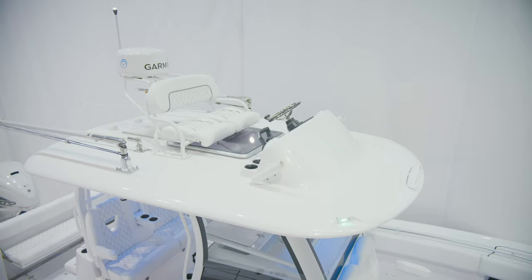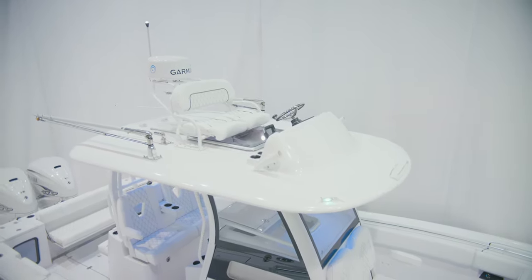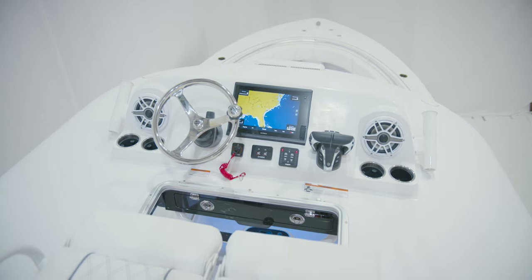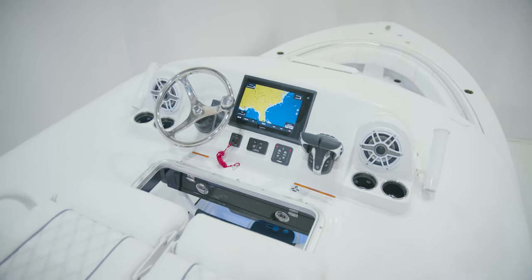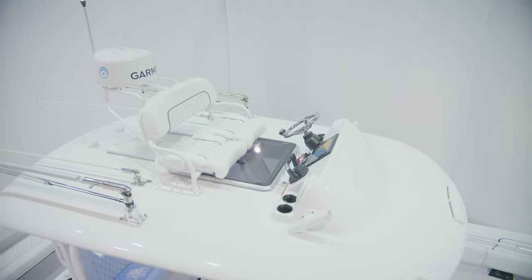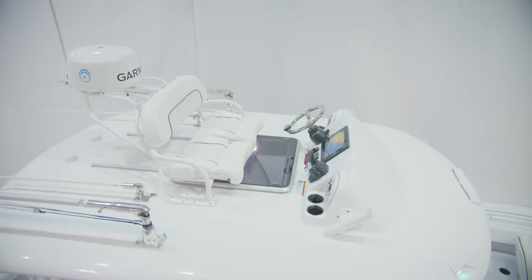The boat we're on today has the ultimate upgrade, the half tower with second station. This includes full controls for steering, throttles, trim tabs, and an additional 12-inch Garmin 1242 XSV touch. For seating, a comfortable leaning post with adjustable bolsters with rod holders across the back.